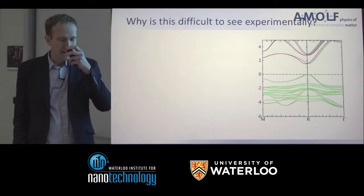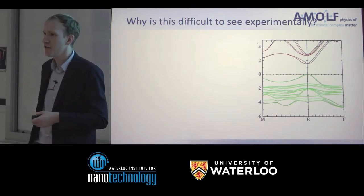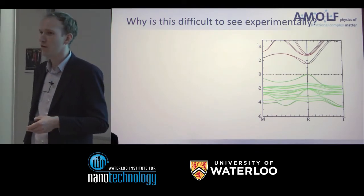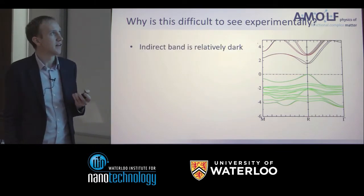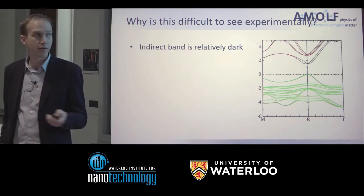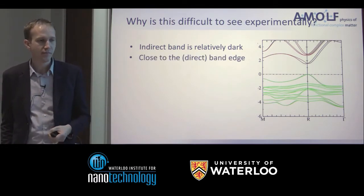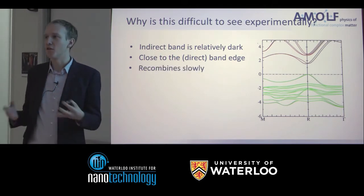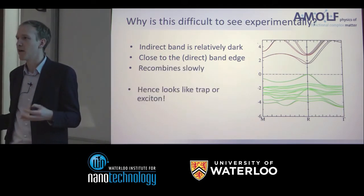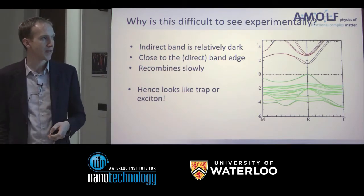Now the question is, why has nobody seen this so far? Because it's been already predicted in 2014, and in perovskite world, that's a long time ago. Right? So why has nobody seen this? I think my view on this, at least, is that they're quite dark states, right? So that means the absorption and the emission from those states is relatively weak. They're also very close to the band edge, and the recombination is slow. So it does look very much like a trap state or an excitonic state. Right? So people have always assigned these signatures to trap states.